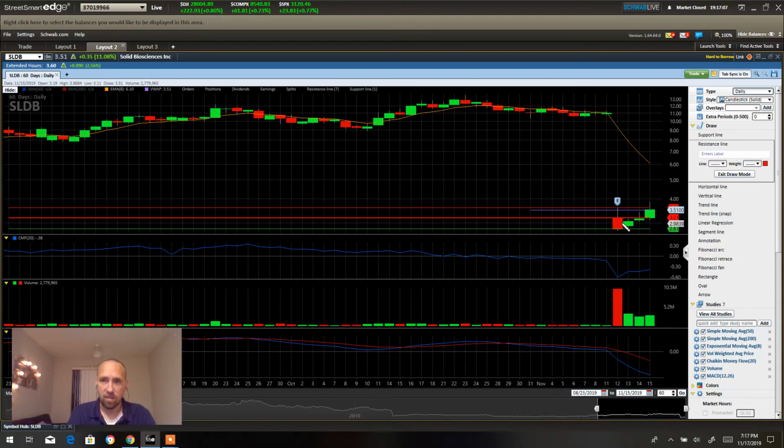You can see that stock came down, found support, we started an uptrend, we got in on the second day where we held this day's candle. This resistance became support, and the same thing happened on Friday, and we got paid. That's what we're always looking for. We're looking for uptrends. We're looking for resistance to become support each day. And that's what we got out of SLDB.